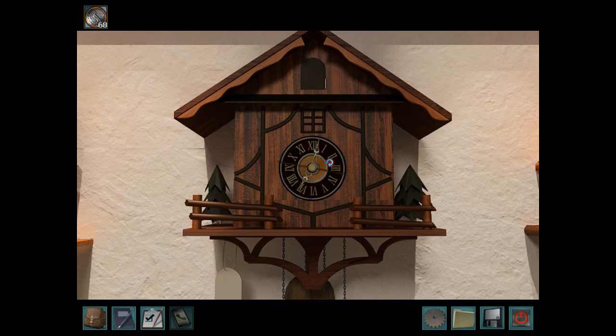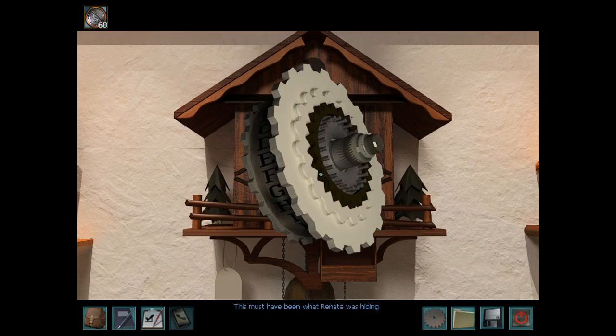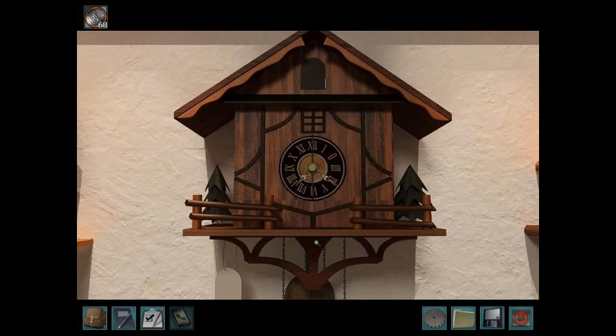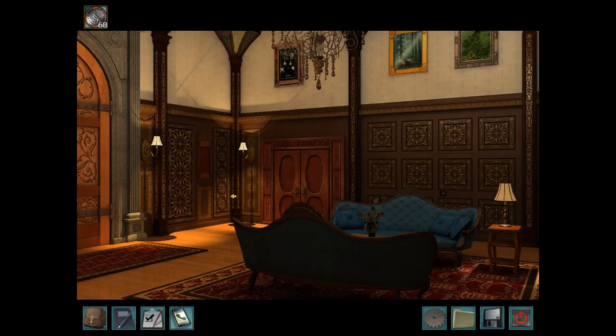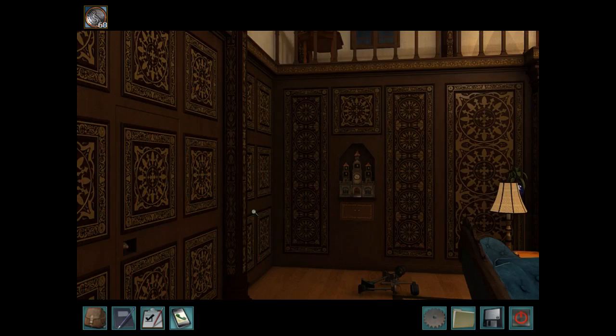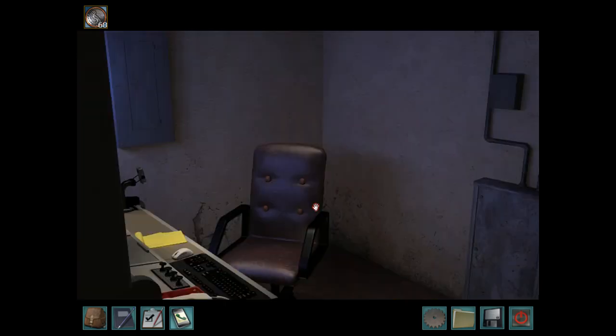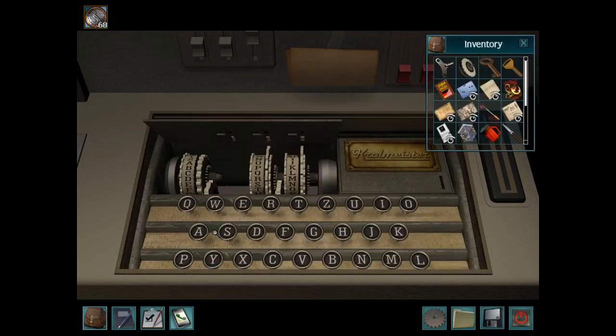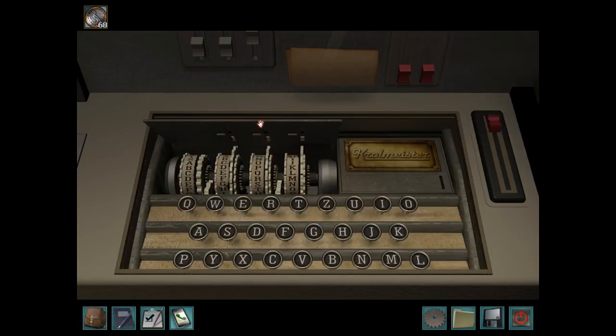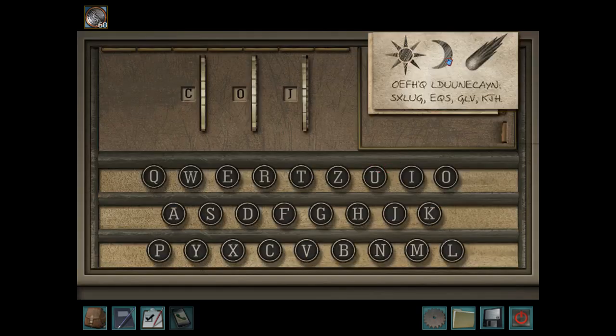Okay, it's 7:15, 16, 17, 18, 19, 20, 21. This must have been what Renata was hiding. Sweet. Okay, we can use this to decode. We have all the decoders now. Hooray! That's helpful. Okay. So let's put this in here. So now we can use these to help decode our messages.